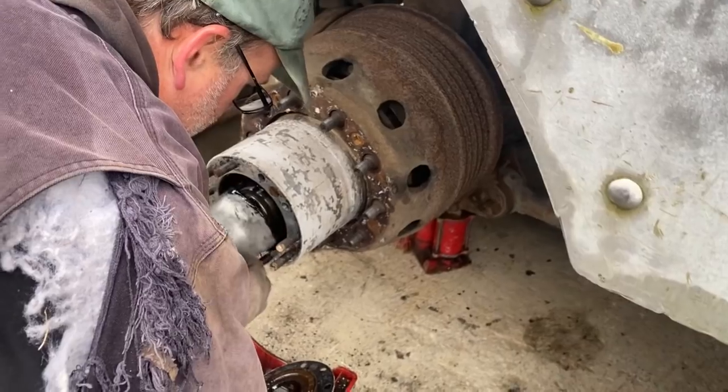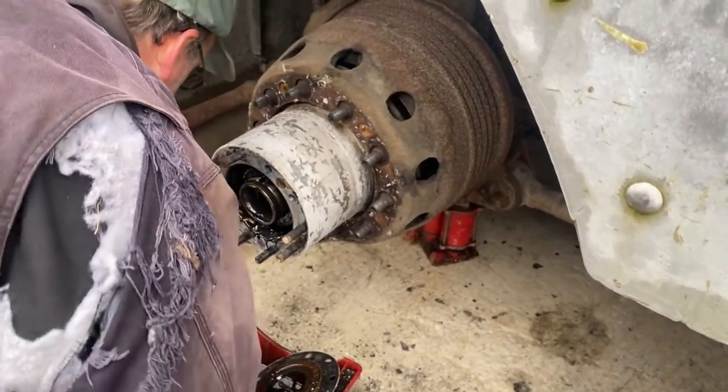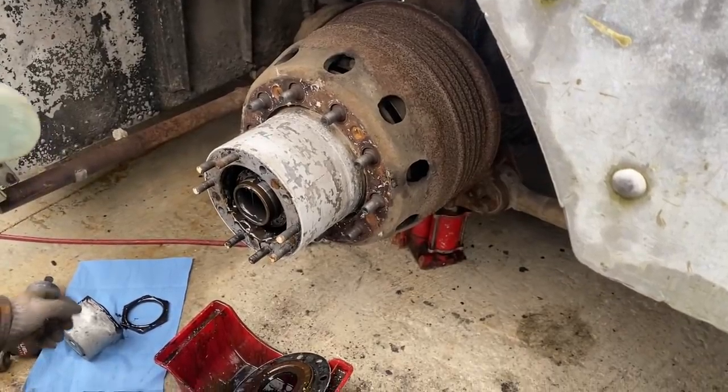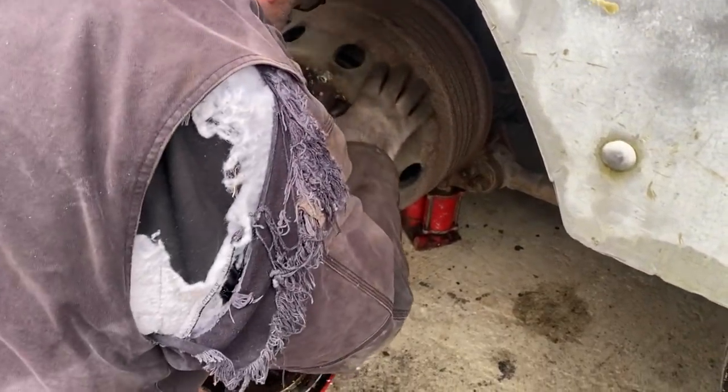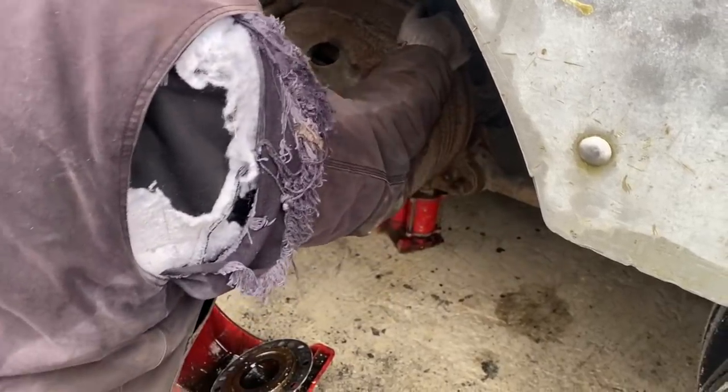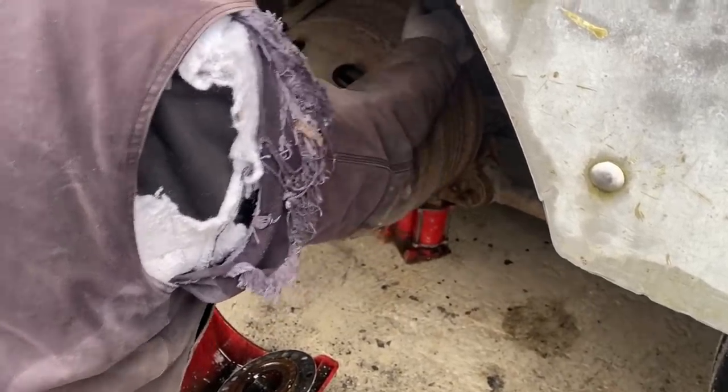We're going to hope it wasn't heat cooked down there. Try pulling the hub back and forth a little bit. See if there's any kind of wiggle in the hub. Can you grab those? Does it want to pull forwards and backwards at all, straight towards you? No? Okay, that's a good sign.